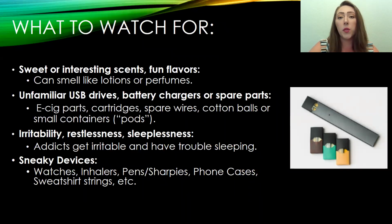Next, in way of mood, maybe more out of the normal: irritability, restlessness, and sleeplessness. I like to mention here, though, that we do know that our youth are going through a change, especially as teens. So they could be irritable already. But what I like to mention is really pay attention. It might not just be one indicator coming out, but if you're starting to see a few of these come together and you have a list of indicators, maybe have a conversation with your youth or your student about vaping, just to see what comes up there.